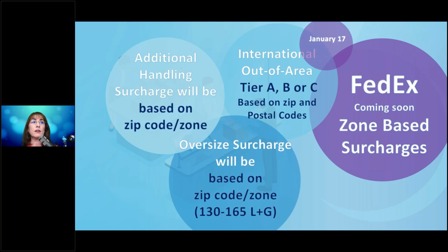The international out of area surcharge, which already exists in Postmate, will now be divided into 3 groups, A, B, and C. Tier A is a small charge right now, like $4 and change, I think. But tier B and C are considerable. The current international out of area charge is considerable. I can't remember it, I want to say it's like $38 or something like that. Tier B and C are in that range, $38 and $40-something, I think. So quite substantial, and that's based on the distance.